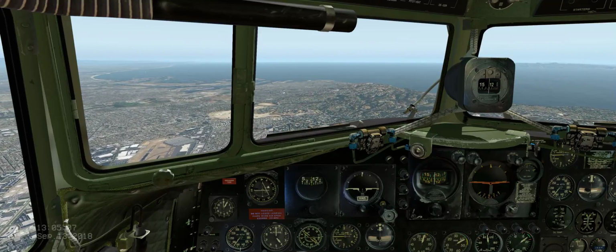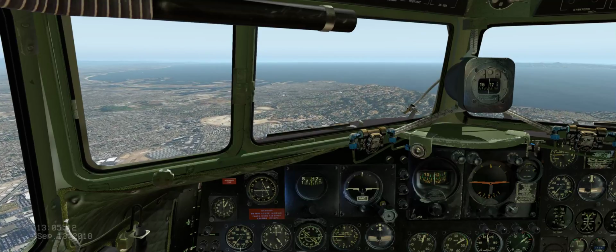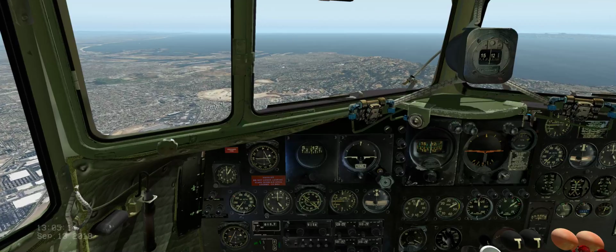4 Alpha Golf, contact SoCal approach 128.1. 128.1, 3 Delta Charlie. Alright, so 4 Alpha Golf to maintain 4,000. 128.1.